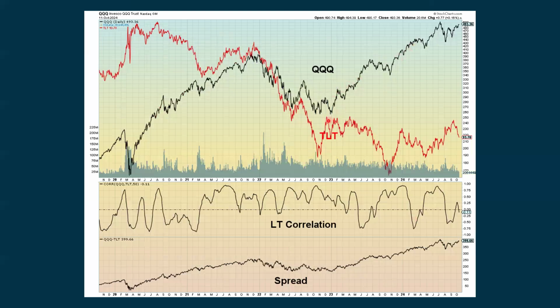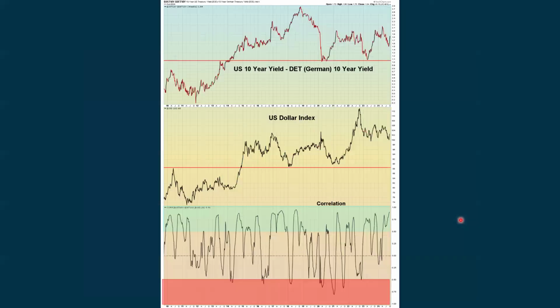And we do the same thing. We look at the Qs compared to the long-term bond. They're more neutral right now with their longer-term correlation. As the Qs, even though they're not setting new all-time highs, they're still holding up quite well. And the price of the long-term bond ETF has been going down. That's why we're seeing this correlation weaken.